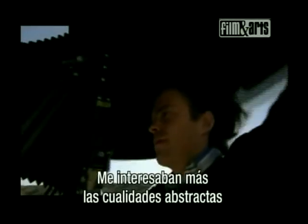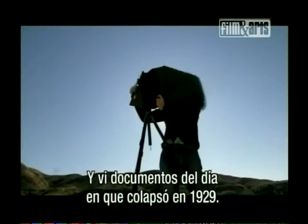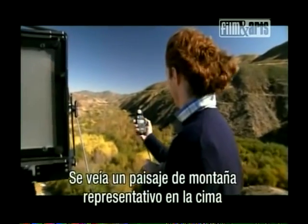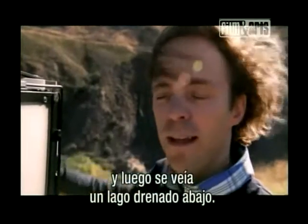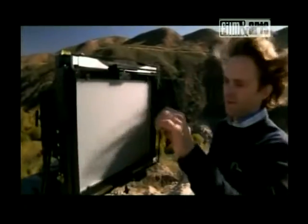I was more interested in the abstract qualities when I was researching the dam, and I looked at documents from the day it collapsed in 1929. The picture was almost cut in half. You would see a representational mountain landscape on the top, and then you would see a drained lake at the bottom. And the drained lake was basically just like an abstract piece, like figures and forms and lines.